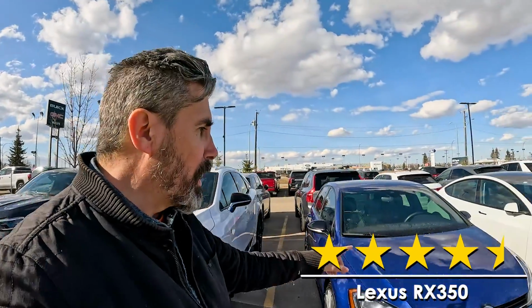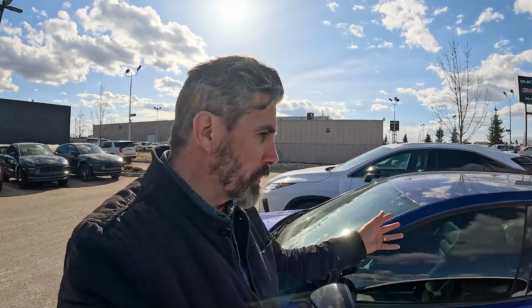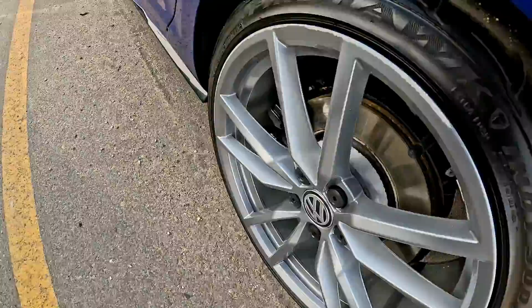Here we have a little Golf R, beautiful, 2 liter turbo 4. Comes with a DCT double clutch gearbox. You can also get a manual transmission. Beautiful vehicles, nice alloy wheels.